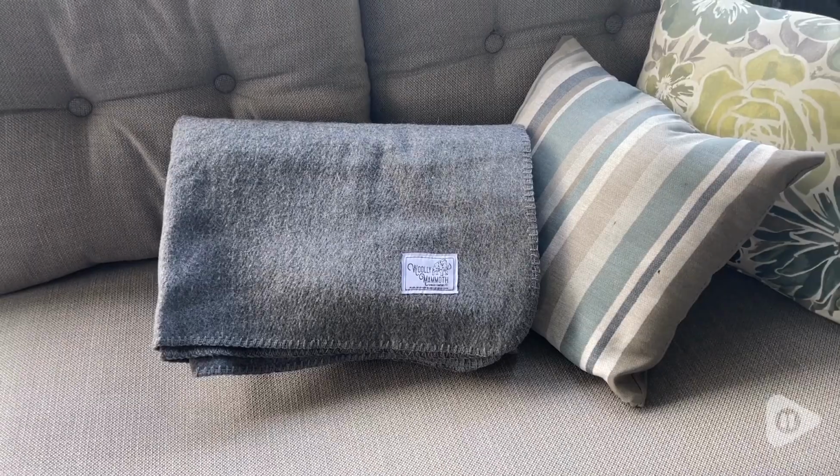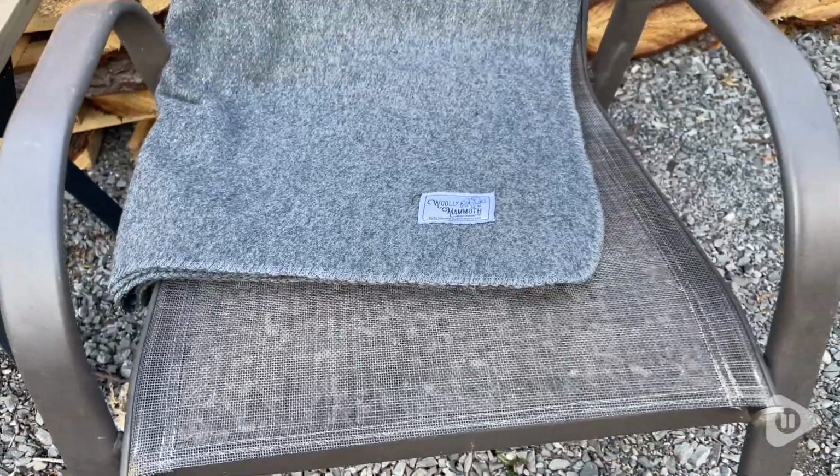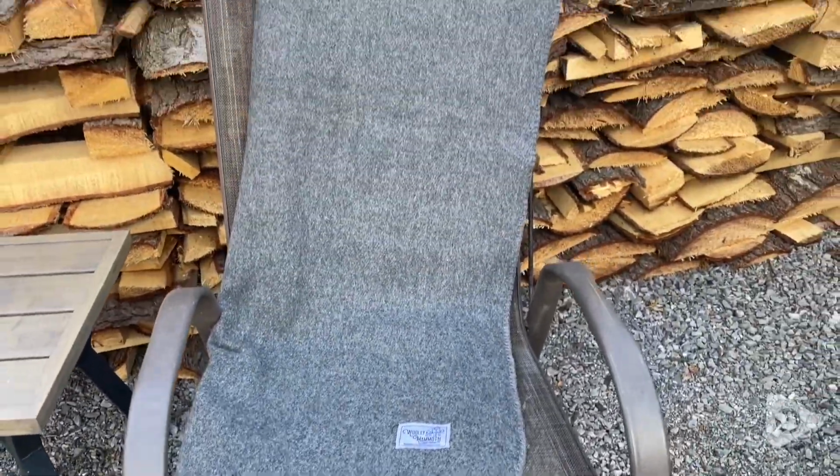It is great for being outside while watching the kids play. It is perfect for an outdoor patio. It is a great color. And if you're sitting by the fire, it is great to line a chair or just to keep you warm when it gets a little chillier.